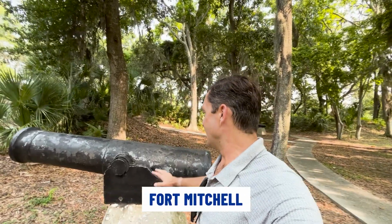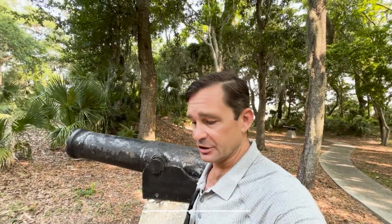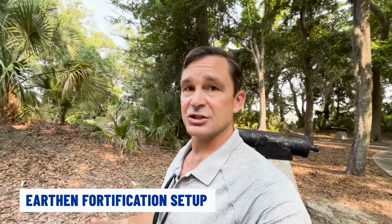So now I'm inside Hilton Head Plantation at Fort Mitchell, and Fort Mitchell was actually from the 1860s, from the Civil War, and this was an earthen fortification set up by the Union troops to protect Skull Creek from the Confederate forces. They were behind these earthen mounds here, and they would fire at any Confederate ships coming into the waterway, which I'll take you up here so you can see out over the waterway.